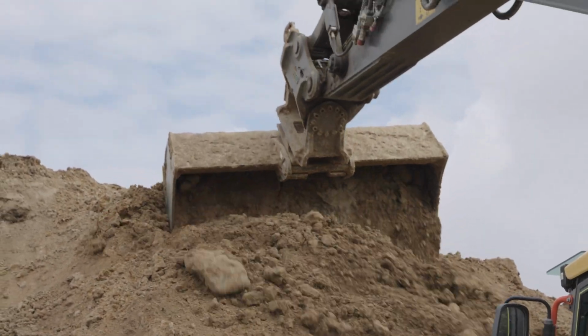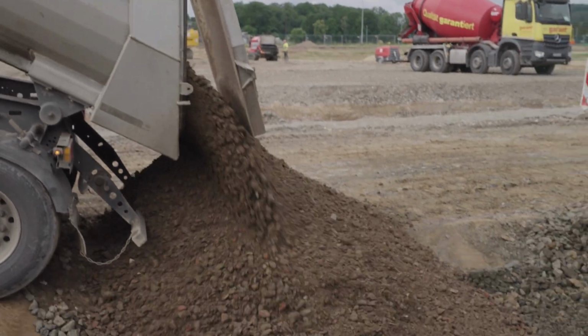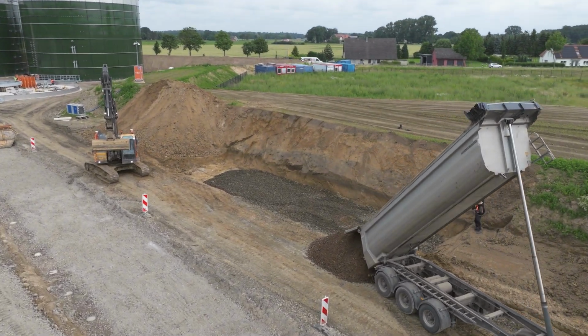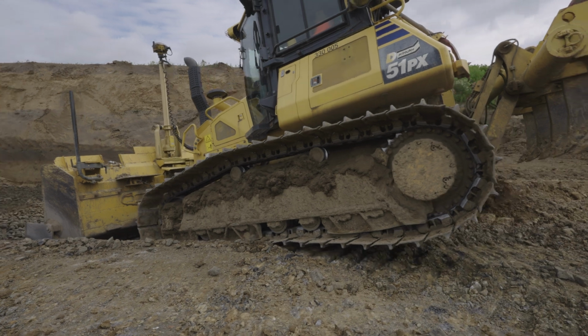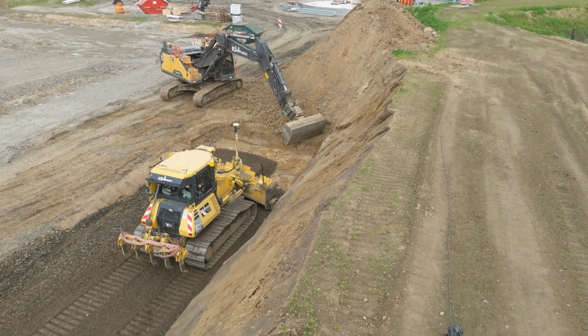The Volvo excavator is used to dig the trench for the foundation for the vehicle scales. The substructure is made using gravel, created from construction materials that the company recycles. Concrete and rubble from demolition work is turned into secondary raw materials in a crushing and screening plant and is then transported with a fleet of lorries.